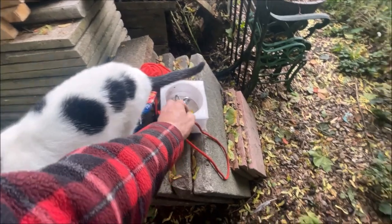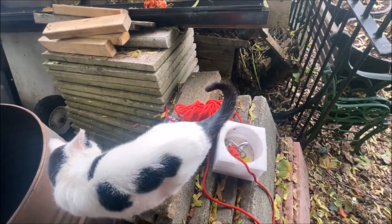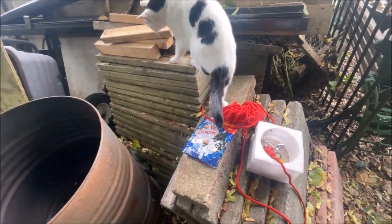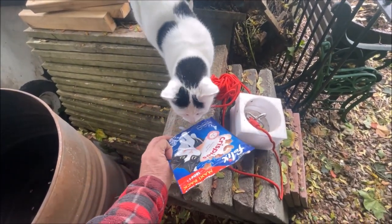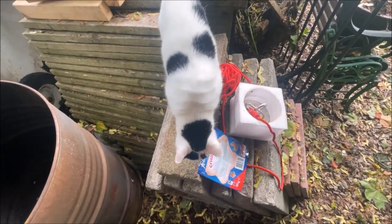Like I say, this is my magnet. I can't get it out. Buttercup's not letting me. It's just dunking it in to get all the stuff out. But we're going to stick it in this here. There's nothing in it.